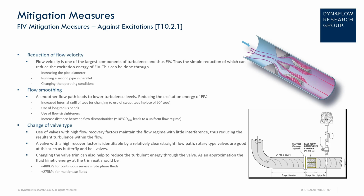Flow smoothing can also be introduced into the line. Smoother flow paths lead to lower turbulence levels. This can be done by increasing the internal radii of tees, increasing the radii of elbows, using flow straighteners, or by increasing the distance between flow discontinuities, thus returning the flow to a uniform regime.